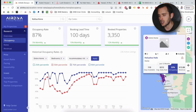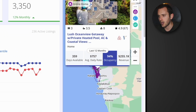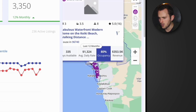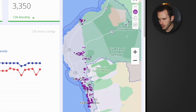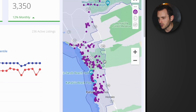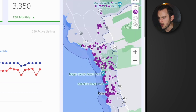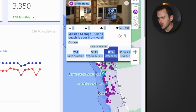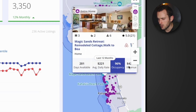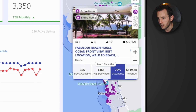Now, we could dive in deeper as well and look at what kind of properties are actually pulling those numbers. Like, if we look at 3 bedroom properties here, let's zoom in a bit more. How many of them are similar condos that are actually bringing the numbers that we're projecting? If we're figuring around $100,000, let's find some properties. So here's one, right?